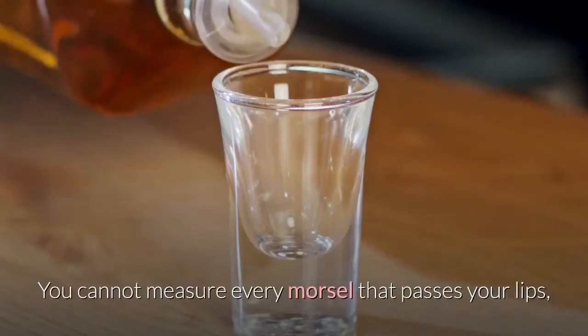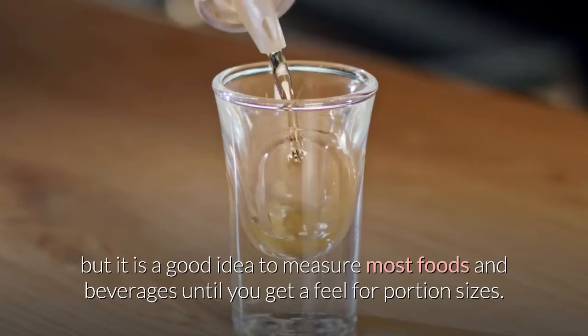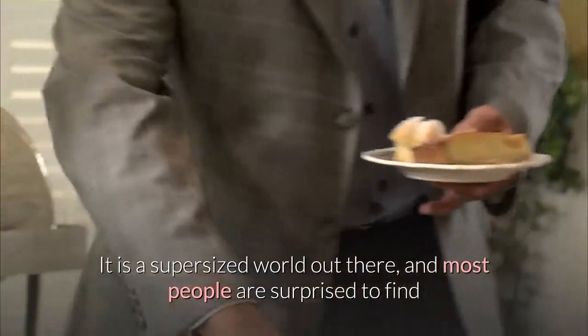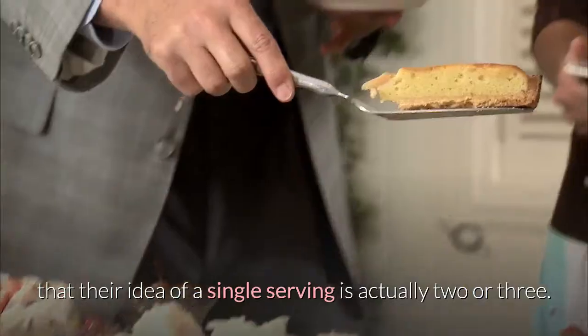You cannot measure every morsel that passes your lips, but it is a good idea to measure most foods and beverages until you get a feel for portion sizes. It is a supersized world out there, and most people are surprised to find that their idea of a single serving is actually 2 or 3.